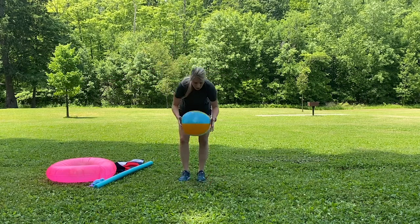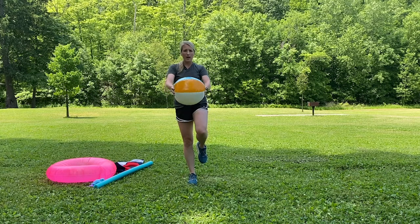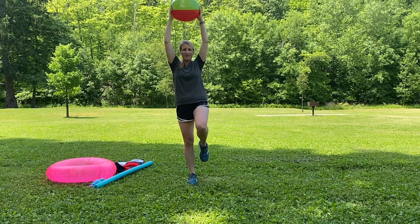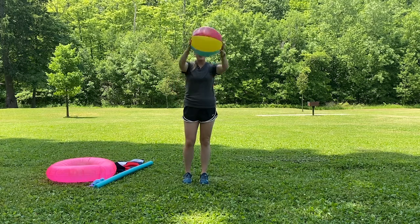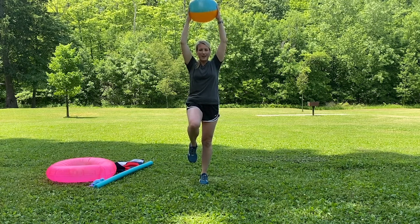Now, a way that we can challenge ourselves too, because the ball gives us a little bit of stability, is by standing on one foot and trying to hold the ball up to the sky and keeping your foot up as well. So let's try to hold this for 10 seconds. 1, 2, 3, up to 10. Good! Okay, let's see if we can hold it to the other side. 1, 2, 3, up to 10.